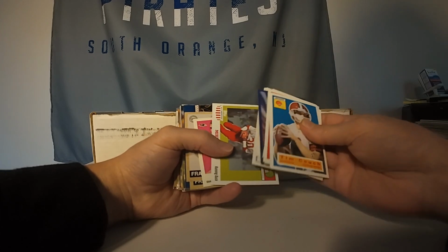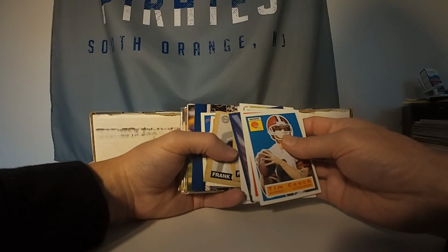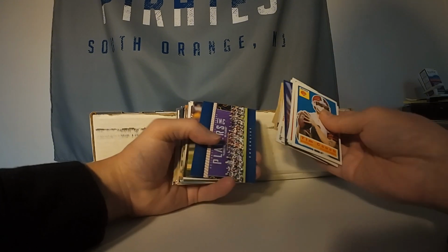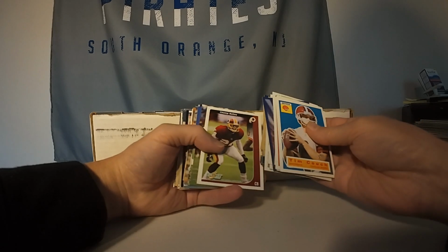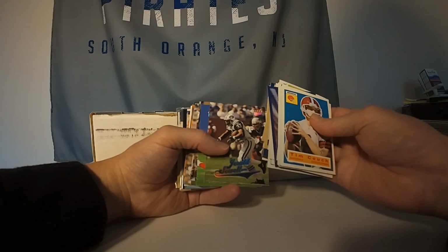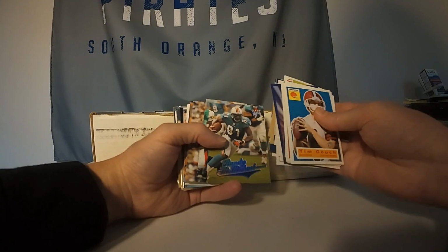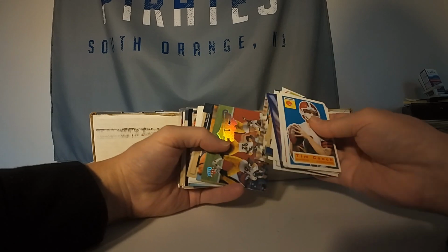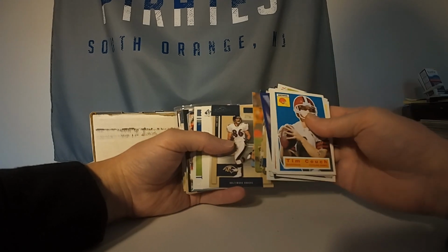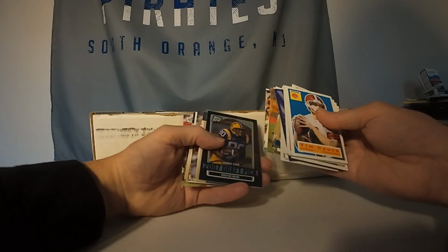Got these 2005 All-Americans, a few minis here. I always like mini cards. Nobody huge. Got an Antonio Brown, CJ Spiller, Robert Griffin. Now we're starting to get into a little bit closer to modern cards. We got some Fleer Ultras. I think these were 2008 or 6 maybe. 2004 Todd Heap, Josh Reed, another mini.